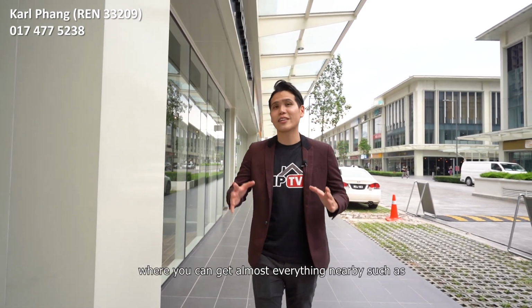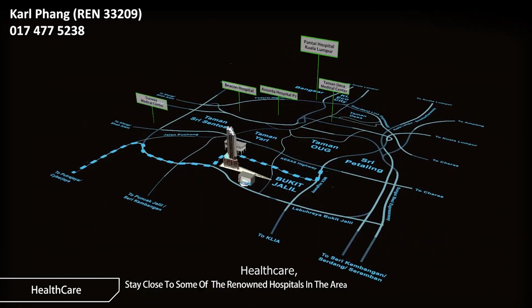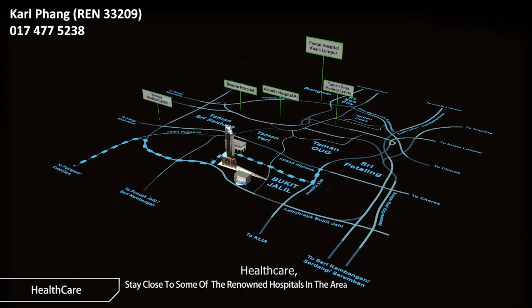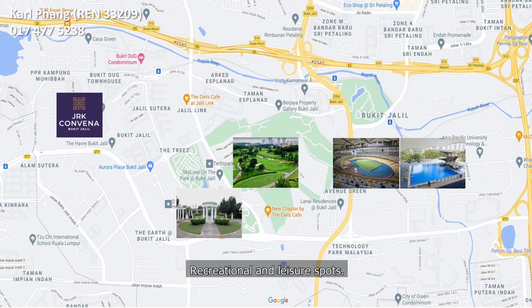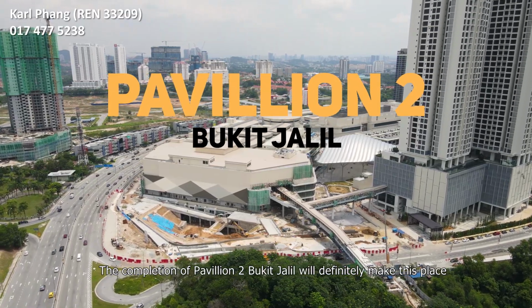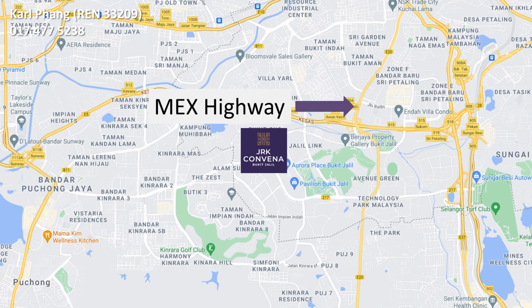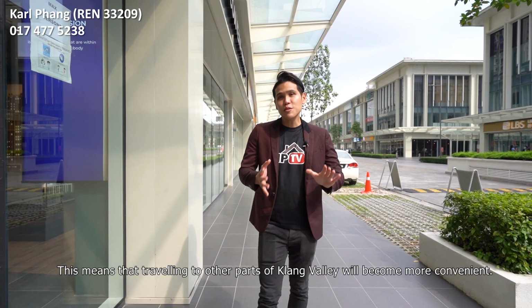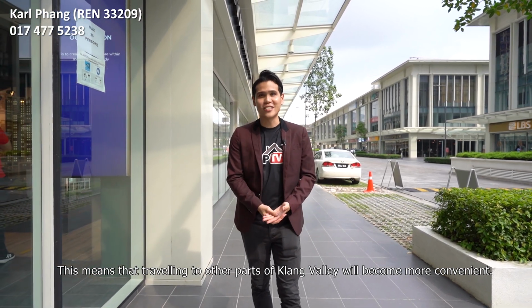self-sustained township where you can get almost everything nearby such as shopping mall, healthcare, education centre, recreational and leisure spots. The completion of Pavillion 2 Bukit Jalil will definitely make this place the next KL hotspot. This place is also easily accessible via Bukit Jalil Highway, KL Seremban, KESAS, Maju Highway and also MRR2. This means that travelling to other parts of Klang Valley will become more convenient.